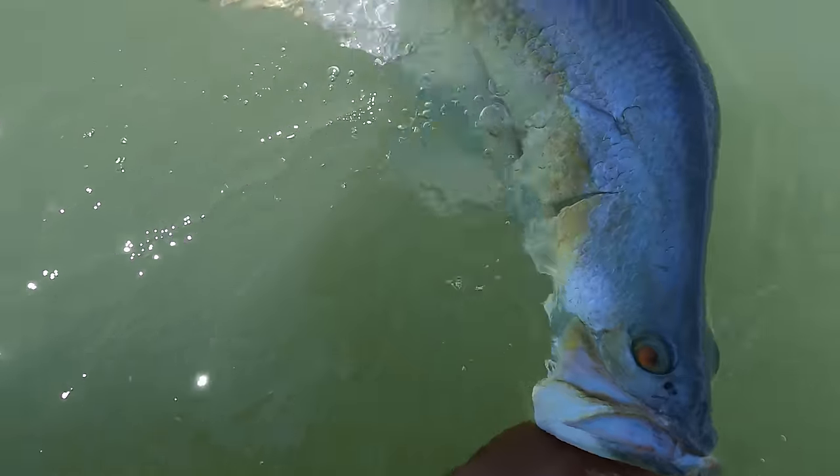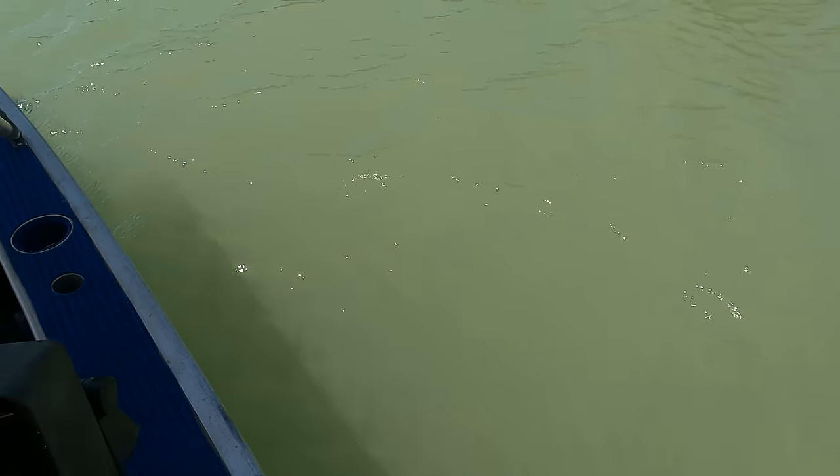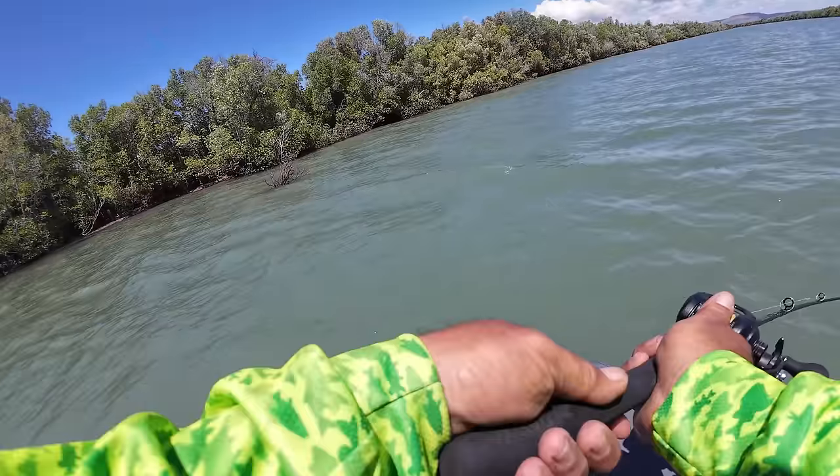Good. Here we go. Hey, kick off. Yes. Woohoo, off she goes. Yes. First barra for the trip. All right, back into it. Woo-hoo.